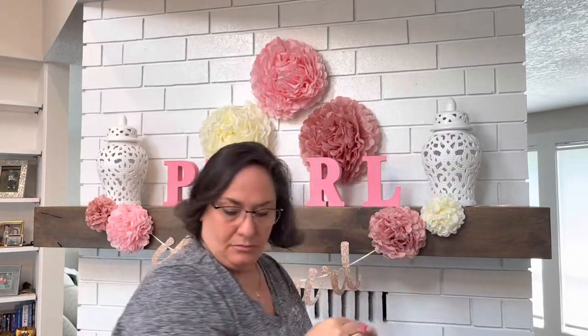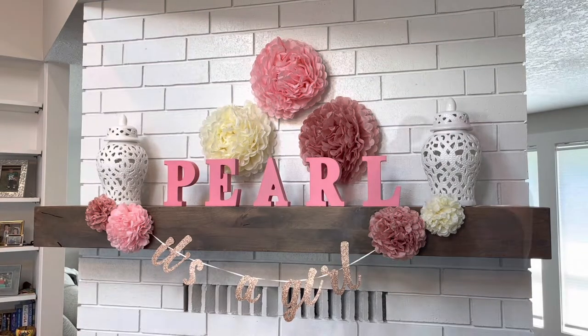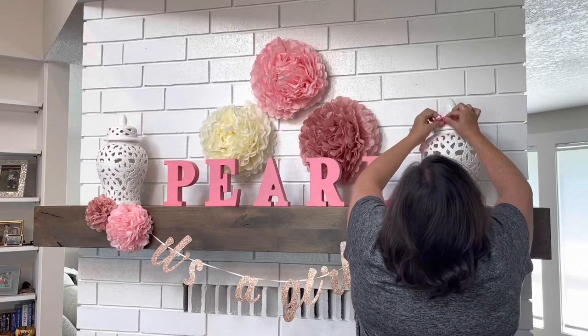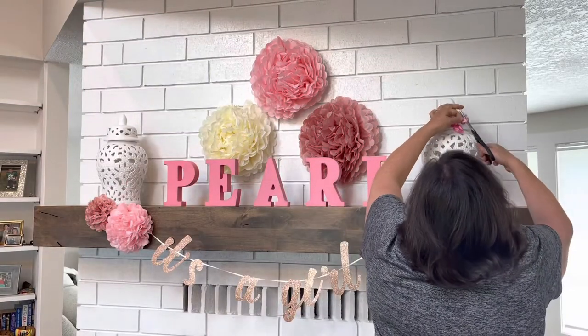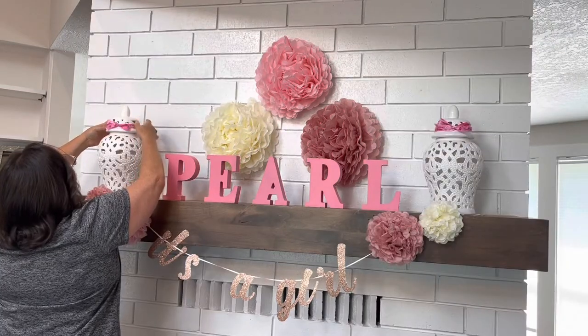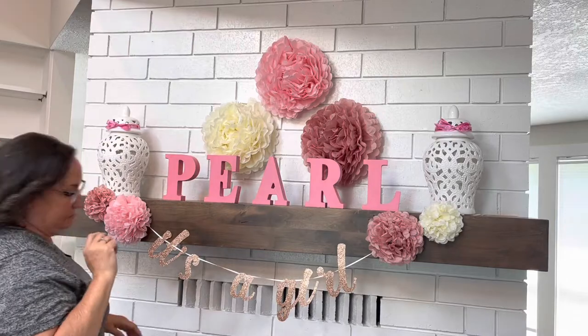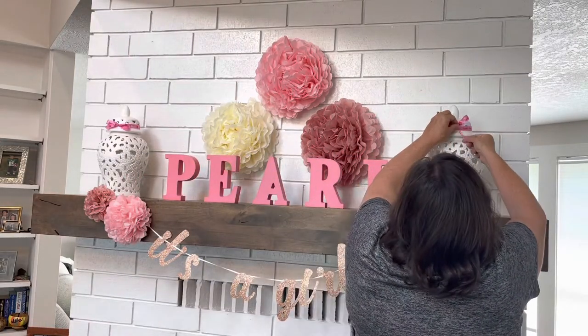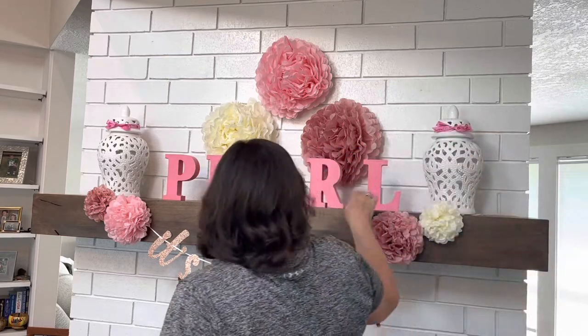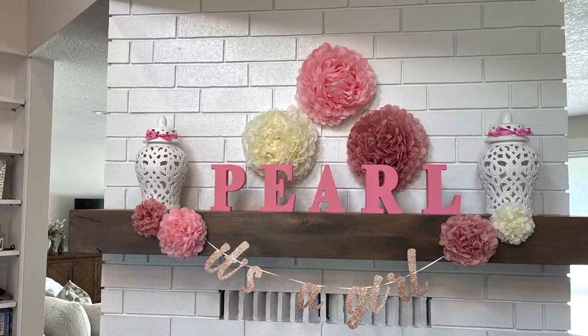I thought this ribbon was super cute from Dollar Tree. It says Twinkle Twinkle Little Star. And I thought I'd just put some on these little white vases just to add some more color. And there it is. What do you think? I think it came out super cute.